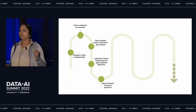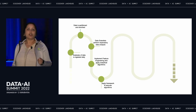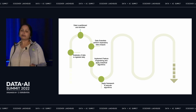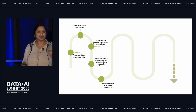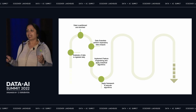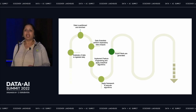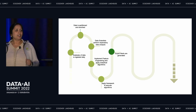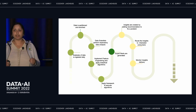And we enable them by doing the feature engineering, making the necessary data elements readily available, whether it is in an offline feature store or online feature store. After all this thorough testing, when they are ready, we apply our framework. When I say framework, it is the robustness of our DevSecOps practice that we apply so that it is a production quality solution. At this point, Expert Alert is born. And Expert Alert is a combination of not just the problem, but it also includes a recommendation about how to solve this problem, which is what makes it very powerful.